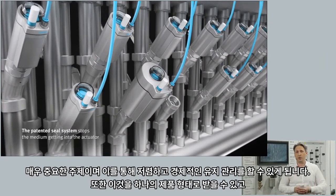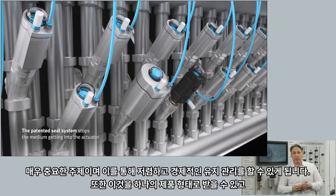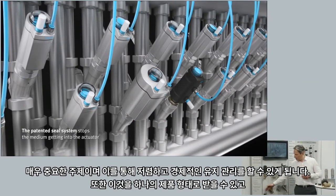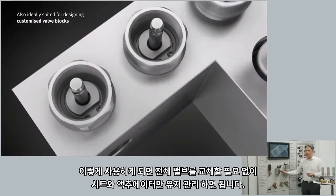This is a very important topic to mention, and this allows us also to really have a cheap and economical maintenance. At the end, you can also get this as single components, so you do not need to exchange the whole valve. You can exchange just the seat or the actuator.